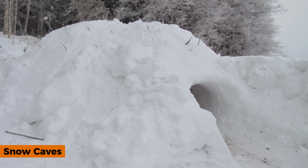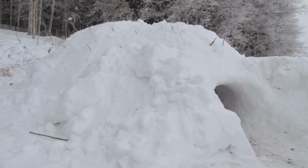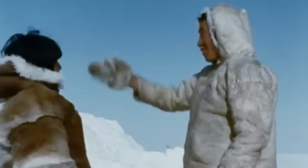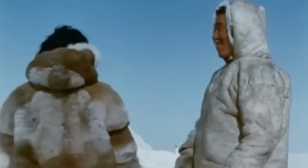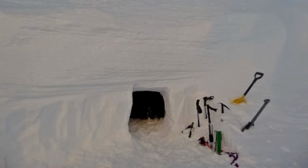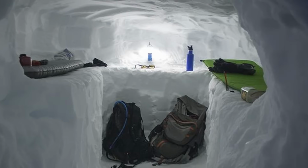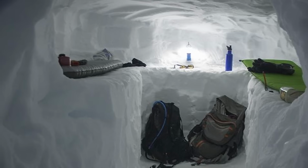In these extreme situations, the Inuit turn to emergency shelters that can be created quickly. Snow caves rank among the most effective options. Unlike igloos, which require carefully cut blocks, a snow cave can be dug into any suitable snowdrift in about 30 minutes. The process begins by finding a deep drift, ideally on the lee side of a hill where wind has packed the snow firmly. The entrance tunnel follows the same principle as an igloo's. It points downward, creating a cold sink that prevents warm air from escaping. Inside, a sleeping platform gets carved at a higher level than the entrance. A small breathing hole poked through the roof completes this emergency shelter.